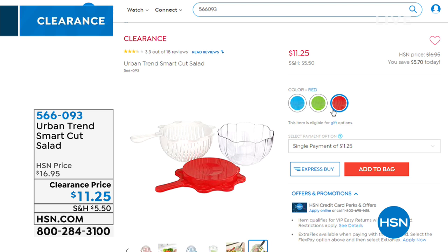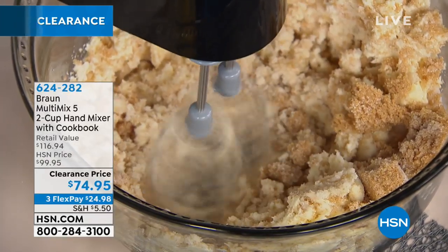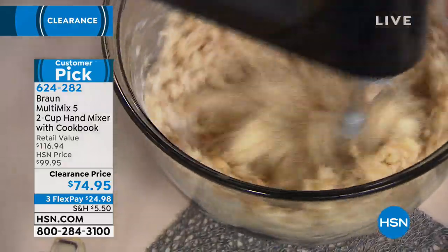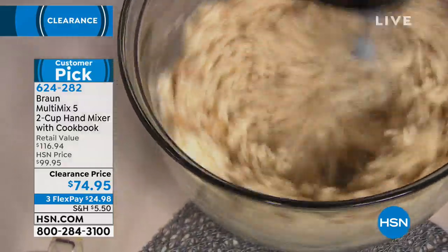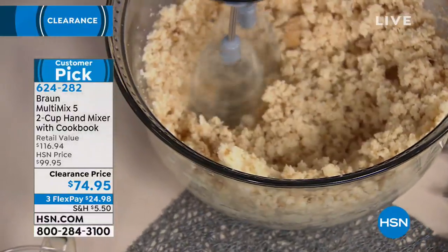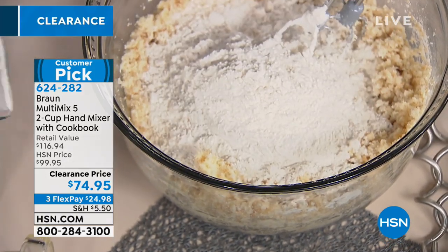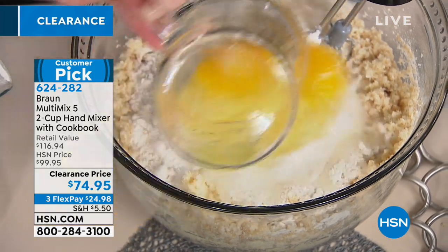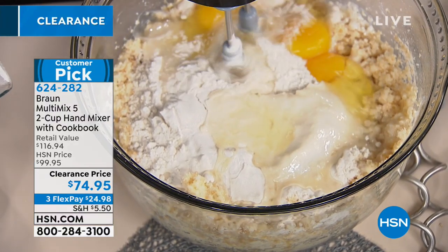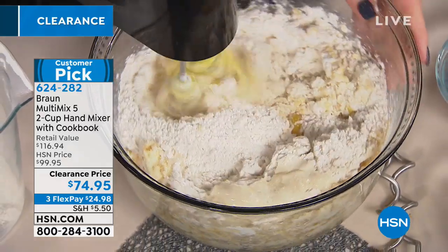I said, Kelly's back with me. The three things that I love about this: it's a name we know and we love, Braun. It's a customer pick, which means everybody that got this home was like, I can't wait to tell you how much I love it. And it's clearance. Yep. Those are three great things when we're talking about this Multimix 5. It's a 2-cup hand mixer. You're gonna get a cookbook with this, and we've clearance priced this today down to under $75, or 3 flex payments if you wanna break this into $25 a month for 3 months.